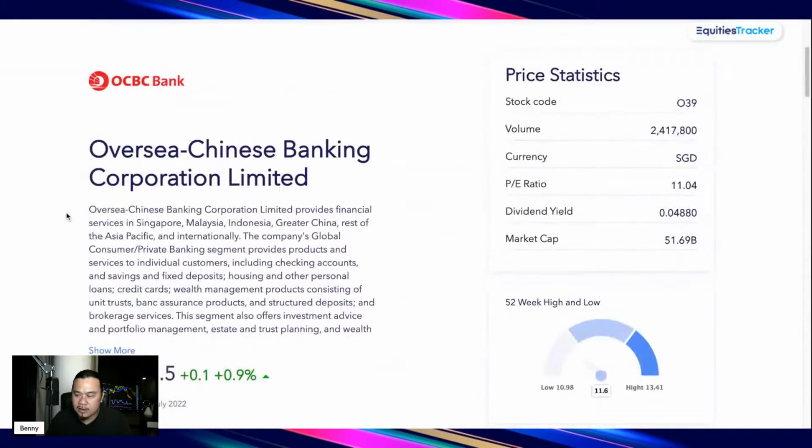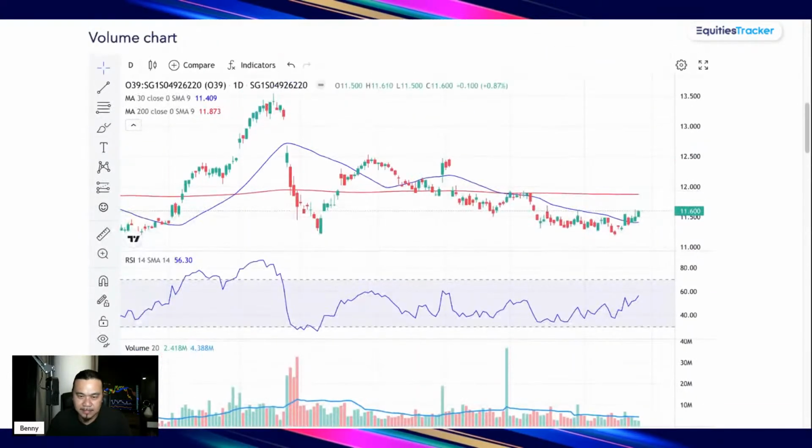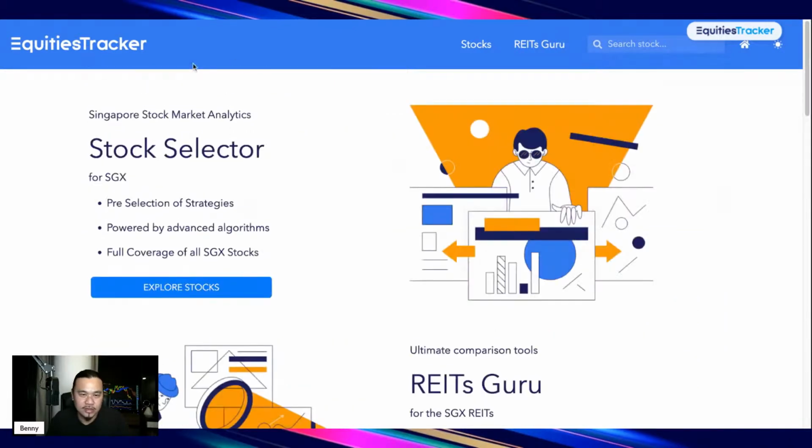So I hope that you just go to sg.equitystriker and make use of whatever information is available right here, okay, for you to make use of, and it's basically free, right? You don't even need to log in, you don't even need to register. All you need to do is just go to sg.equitystriker.com, all right, and make sure you save this link so that in the future you are able to get in again.